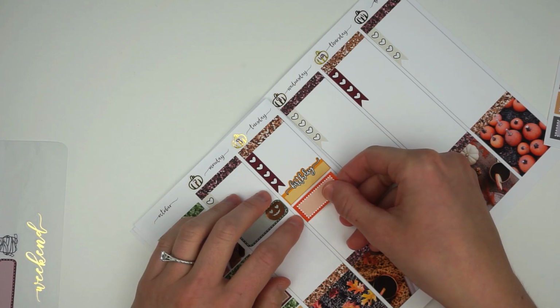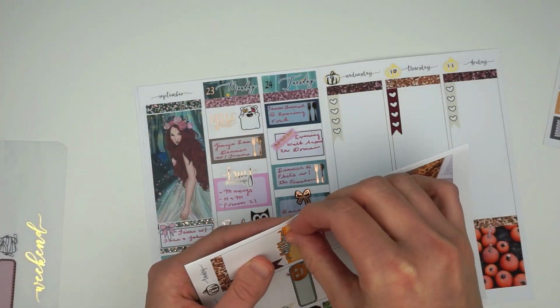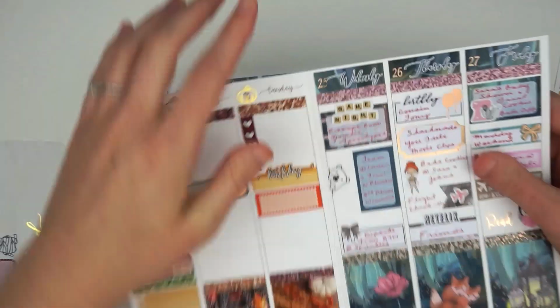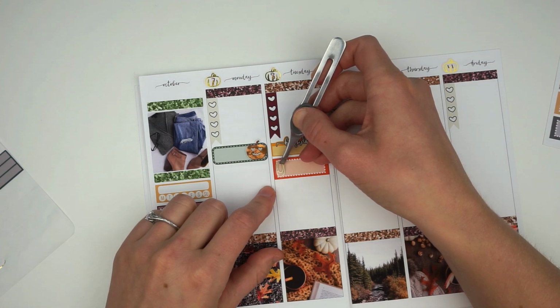On Tuesday, I also pulled in a birthday label from Creating & Co. that it's my cousin Taylor's birthday. And then from the kit, I did pull in an orange quarter box, third box. I don't really know what size this is.